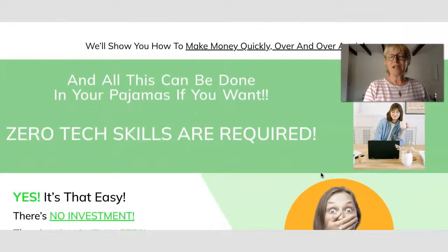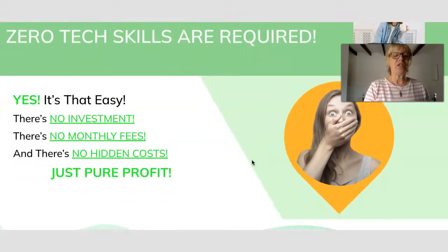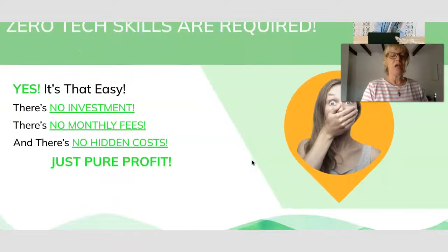And you can do it in your pajamas, obviously. You don't need any tech skills, and it's very easy to do. There's no investment, there's no monthly fees, you don't have to be building an email list, and it's basically just pure profit for the time that you invest, right?